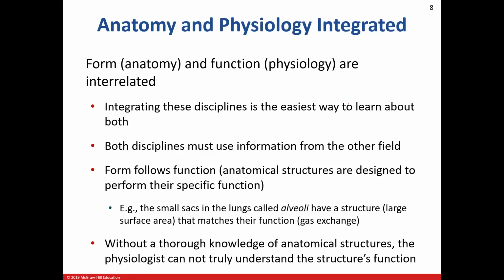So how do we integrate these? Form and function, keep that in mind. Form is anatomy, function is physiology. We fuse both of these together. As I teach you the anatomy, which is usually what we start off with first, we teach you the anatomy and then we explain to you how the anatomy works. And that's pretty much what we're talking about. So you'll see this term down here, which says form follows function. And like it says there, the anatomical structures are designed to perform their specific function.